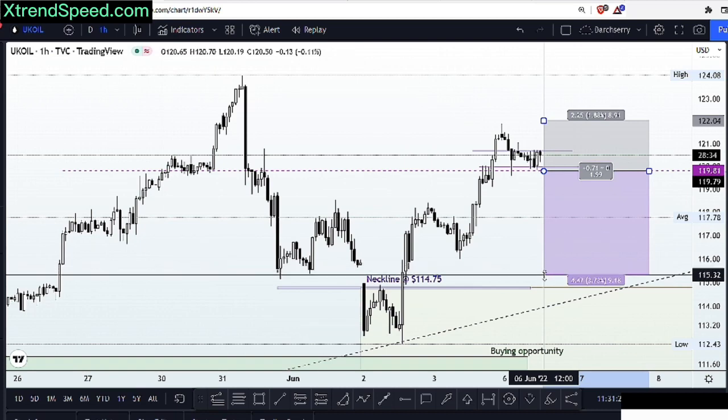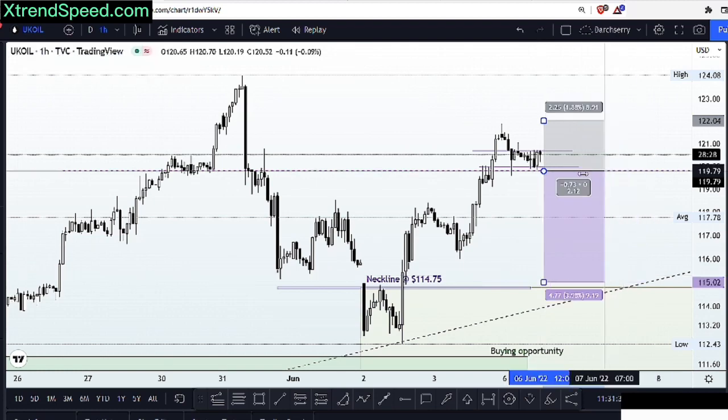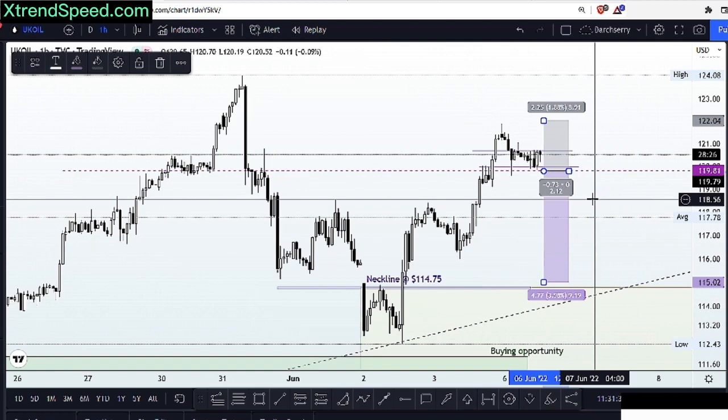For me personally, 115 would be too far away. Why have I said that? Remember, taking a selling opportunity on this one is more of a counter trade opportunity. So we really need to be very, very conscious when taking a counter trend opportunity, especially when we have a bullish momentum going on. There's a likelihood that price could surprise you with just a single spike and move in the opposite direction.